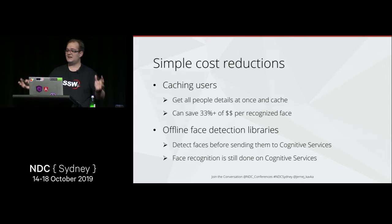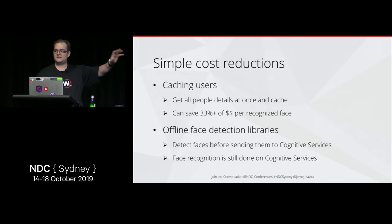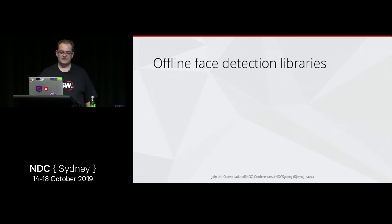That's the hardest part, to recognize faces. Detecting faces just means, oh, there's a face. I have no idea about that face. But recognizing is the hardest thing in this whole workflow, and we still let cognitive services deal with that. And wouldn't it be really hard to implement those offline face detection libraries?